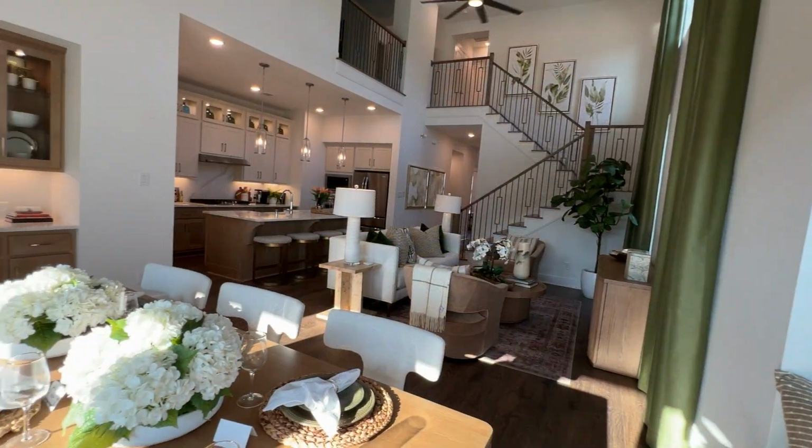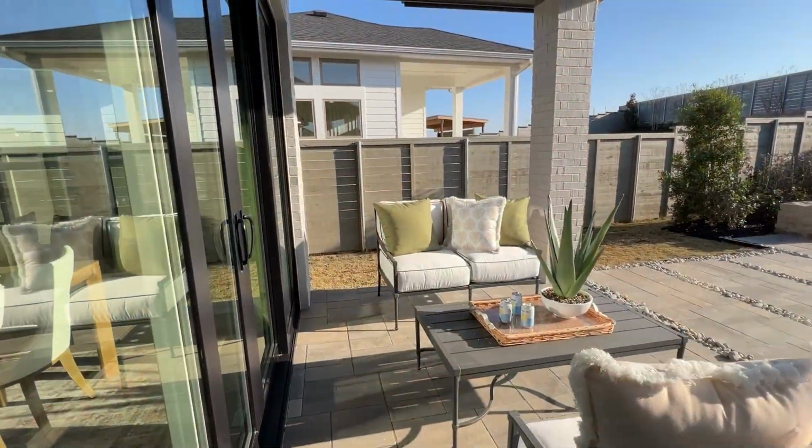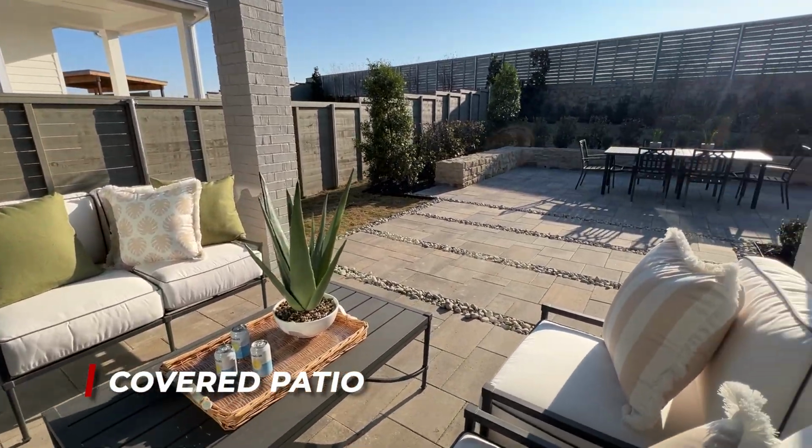Speaking of your backyard, I'm just gonna go ahead and take you out there right now. Beautiful covered patio. You can see they have that all decorated, and then they have it extended so that you have another table area out there.